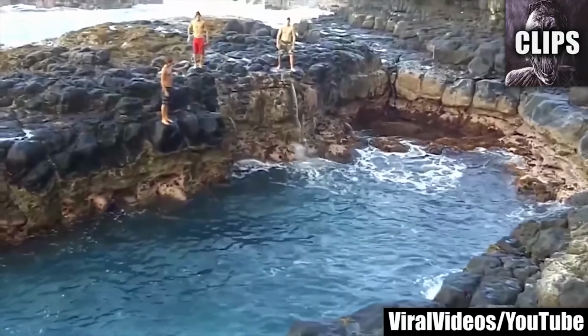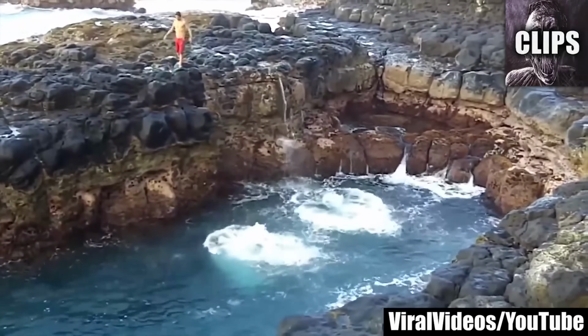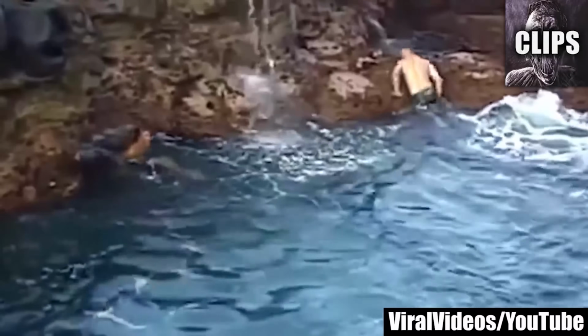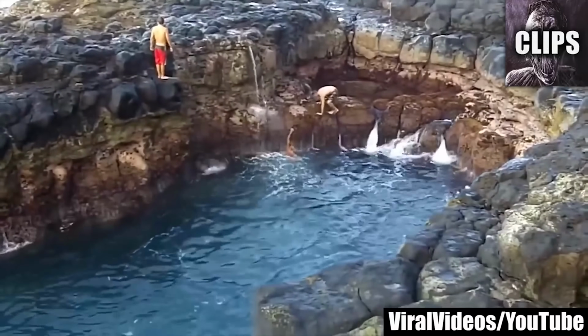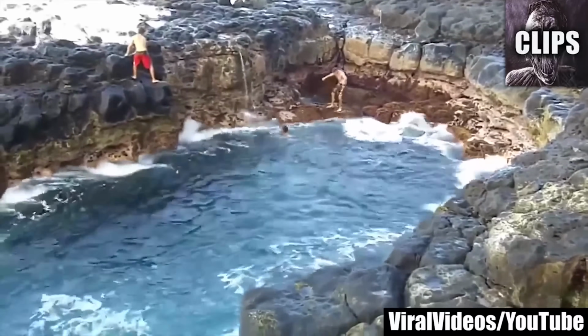Let's head to a natural pool in Hawaii, officially called the Queen's Bath and unofficially called the Pool of Death. This natural pool is deceiving. The pool is ringed with rocks on 3 sides and water on the 4th. 1 minute it appears to be a calm, peaceful swimming hole where amateur swimmers can enjoy a harmless swim.